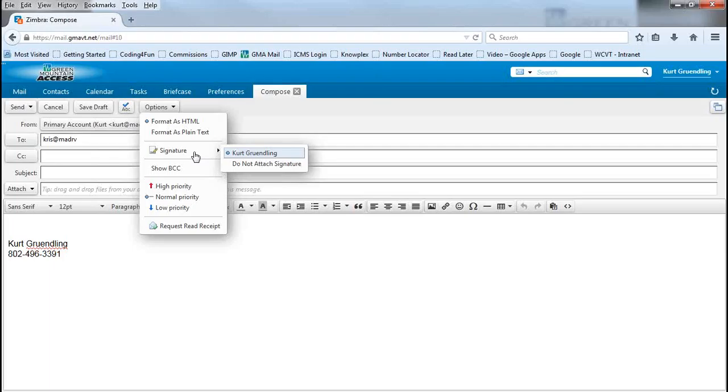But it is kind of cool because when you send it out, it basically gives you a reply back when the person's read your message. So if you need to get them to look at this thing, you at least know when that happens. So that's pretty handy.